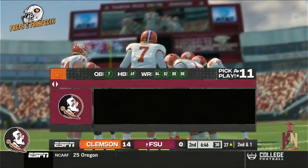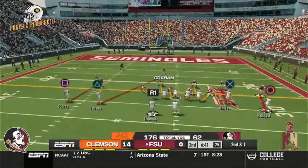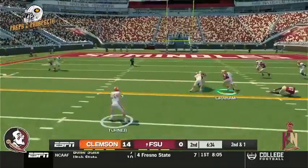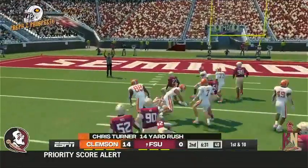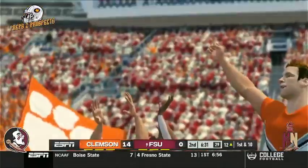There are 3 quarters remaining. The Tigers lead it by 2 touchdowns. Back to the action now here in the 2nd quarter.